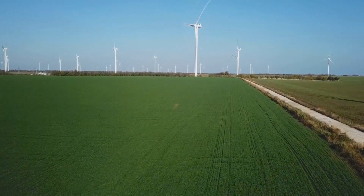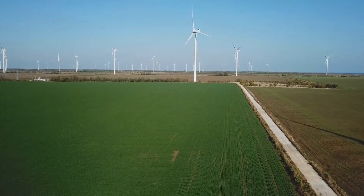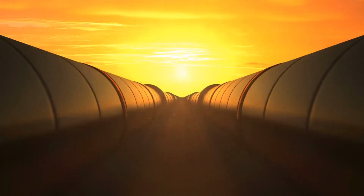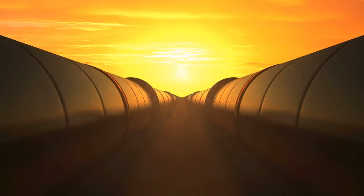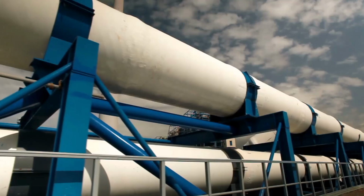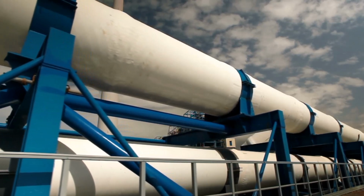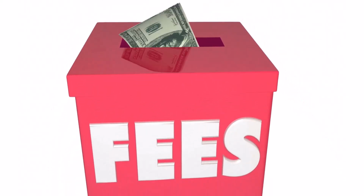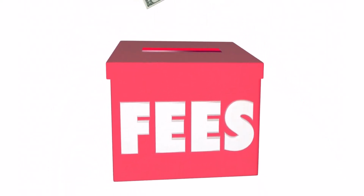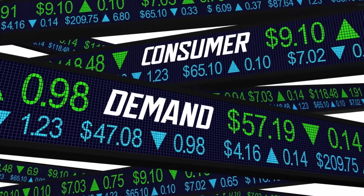TC Energy develops and operates energy infrastructure in Canada, the US, and Mexico. The company operates three core businesses: natural gas pipelines, liquid pipelines, and power storage. Pipeline companies make money by transporting oil and natural gas from the well to refineries. As a general rule, these companies charge by volume and by distance. So the more oil or natural gas shipped, the more money they make.